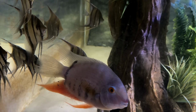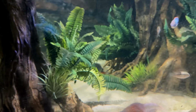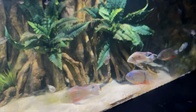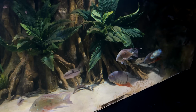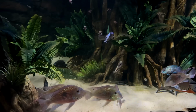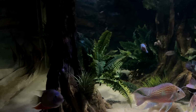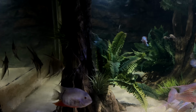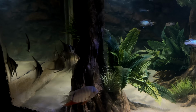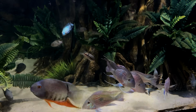But I think moving forward, you guys, I might just go ahead and try to get the Severums out. Because I'm going to be rescaping this tank one last time, I told you in one of the last videos what we were going to be doing. Probably not for a month or so, but when I do that, I will get all the Severums out and make this tank a little bit more peaceful and see what type of an immediate effect that'll have.